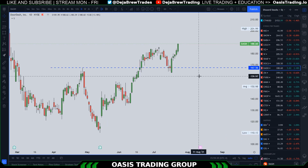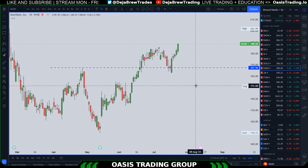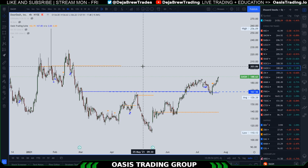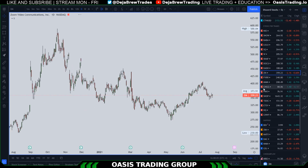Moving on, Dash. I told you guys as long as you held that 170 target, Dash was looking really good. You recovered that 170 level, and now we broke the local high. The close target is 200. Get above 200, and I believe the next target, was there a pivot up here? Let me see. I think it was a 4-hour pivot. Yeah, this one here. Oh, that's the 200 target. So above 200, you'll be looking for probably around 220. So watch out for that.